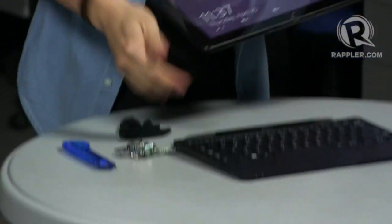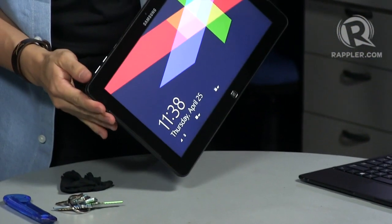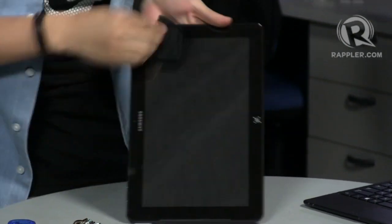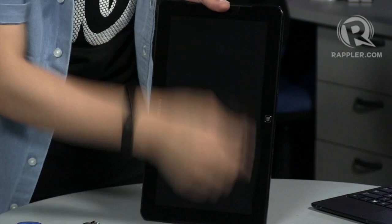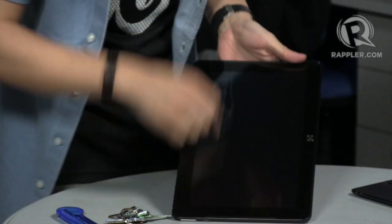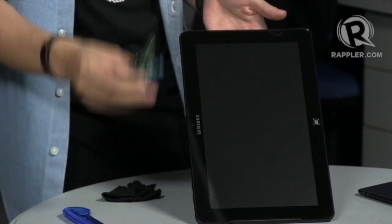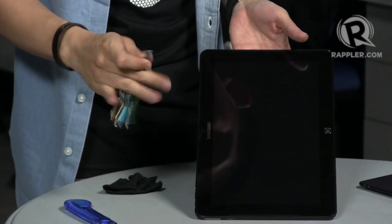Okay, now just let me set this aside. Now, just to prove that the screen or the display is okay, I'm just going to wipe it with a microfiber cloth. And with the display turned off, you can see there are no scratches on the device. Let's start with the keys. Let's pick the blue one.